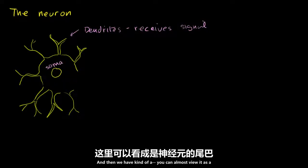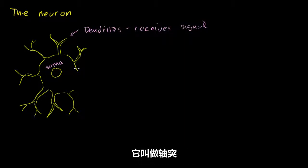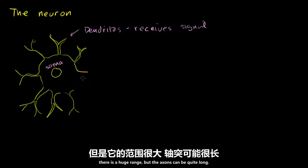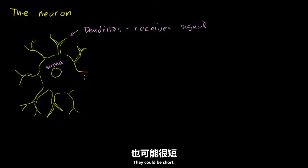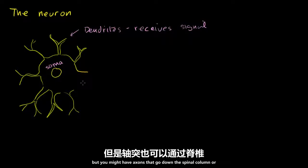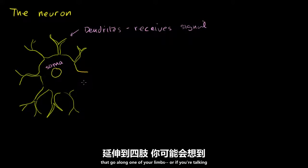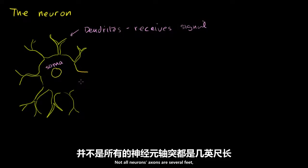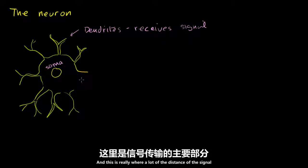And then we have kind of a, you can almost view it as a tail of the neuron. It's called the axon. A neuron could be a reasonably normal sized cell, although there is a huge range. But the axons can be quite long. They could be short. Sometimes in the brain, you might have very small axons. But you might have axons that go down the spinal column or that go along one of your limbs. Or, if we're talking about a dinosaur, go along one of a dinosaur's limbs. So the axon can actually stretch several feet. Not all neurons' axons are several feet, but they could be. And this is really where a lot of the distance of the signal gets traveled.